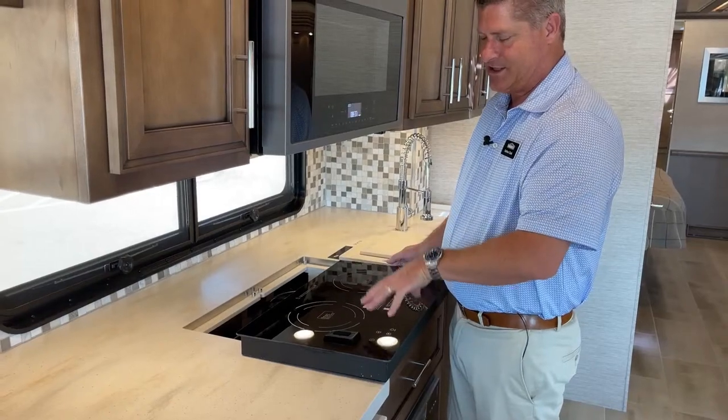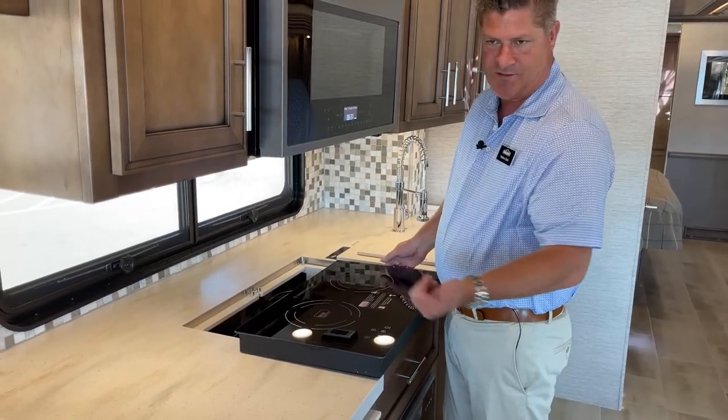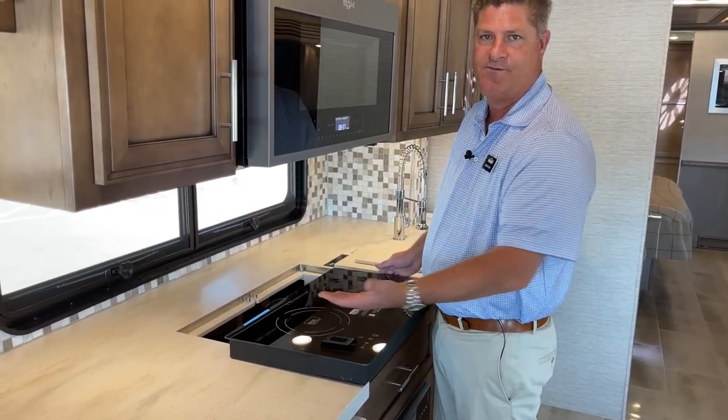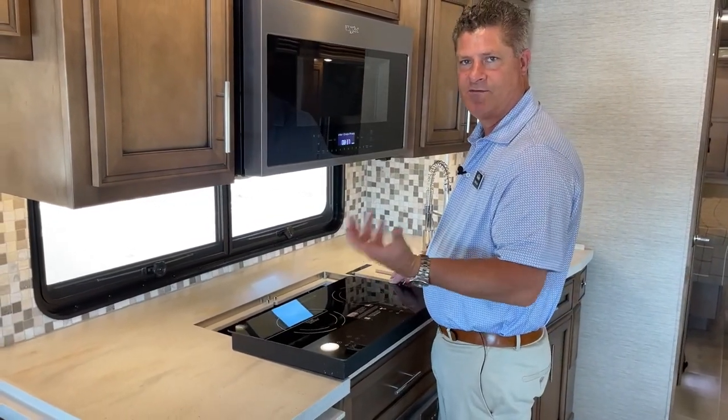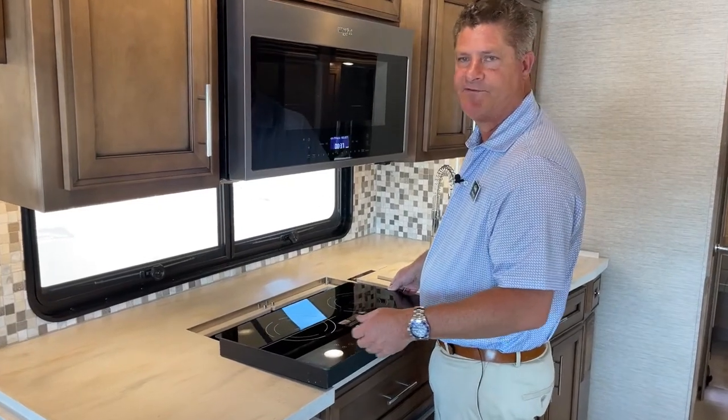Nice thing about induction heat is it doesn't require propane. If you put your pan on there, you have a faster cooking time. It's more efficient heating system for your food.